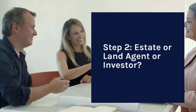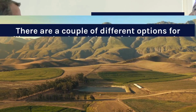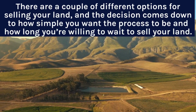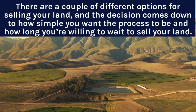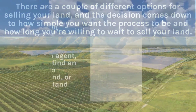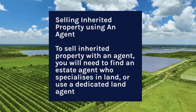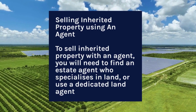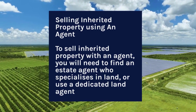Step 2. Estate or land agent or investor. There are a couple of different options for selling your land, and the decision comes down to how simple you want the process to be and how long you're willing to wait to sell your land. Selling inherited property using an agent. To sell inherited property with an agent, you will need to find an estate agent who specializes in land, or use a dedicated land agent.